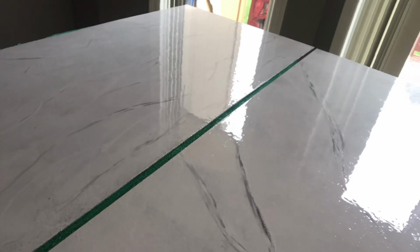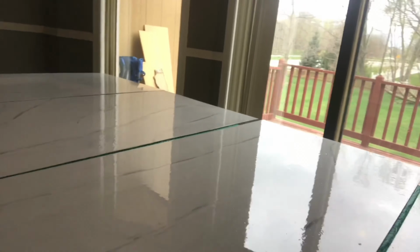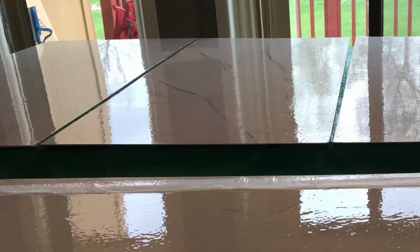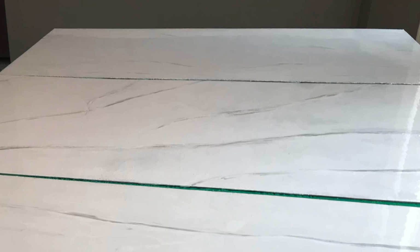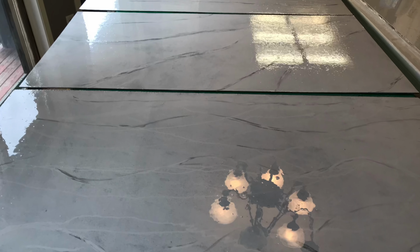I like to get down eye level and look across it to see if there are any spots that I couldn't see from straight on up above, and then I can fix those at that time. I will say this is one of the most satisfying things, and I just love how it started coming together.